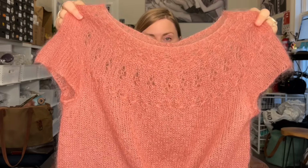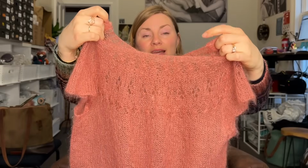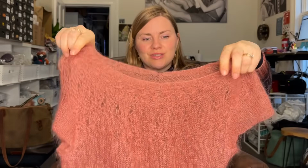Okay, this one I will definitely insert photos of because it looks better in the photos. I've mentioned this garment before on this podcast, but this one I love. And this one I knit in just a single strand of lace weight mohair silk. So it is incredibly lightweight and ethereal and just really delicate and beautiful.